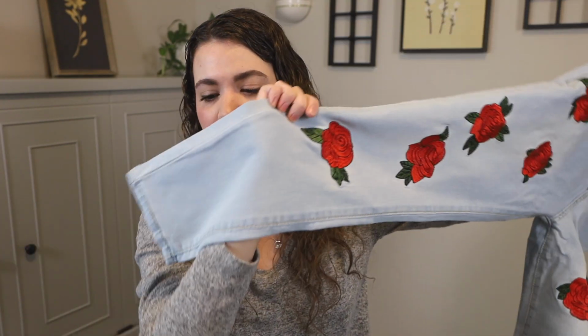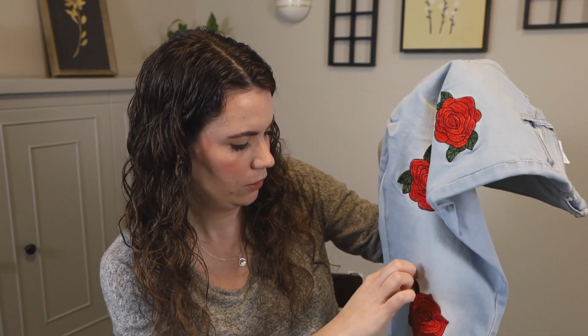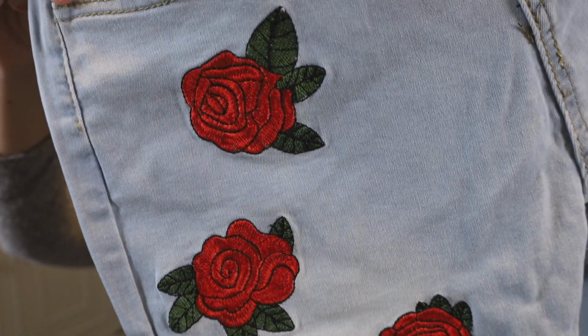These are skinny jeans, so we've got that skinny ankle. In general, I would say the embroidery looks pretty good. I do see one here that has a thread on it that's kind of loose, but other than that, the rest of them look pretty good. Here's up close what they look like, and let's go try them on.